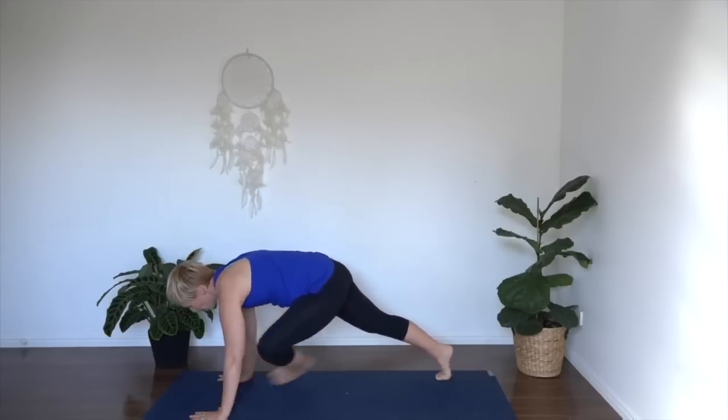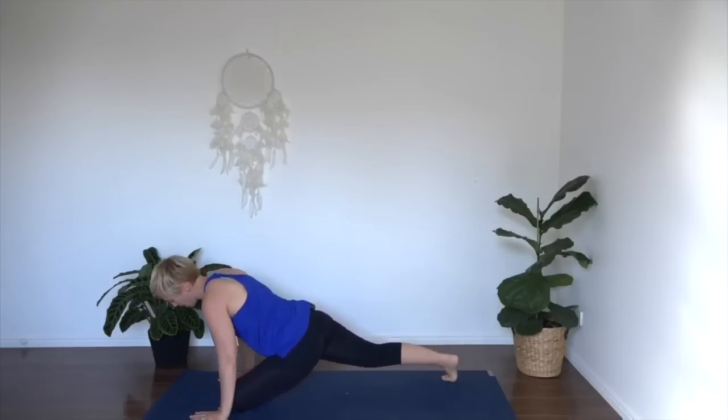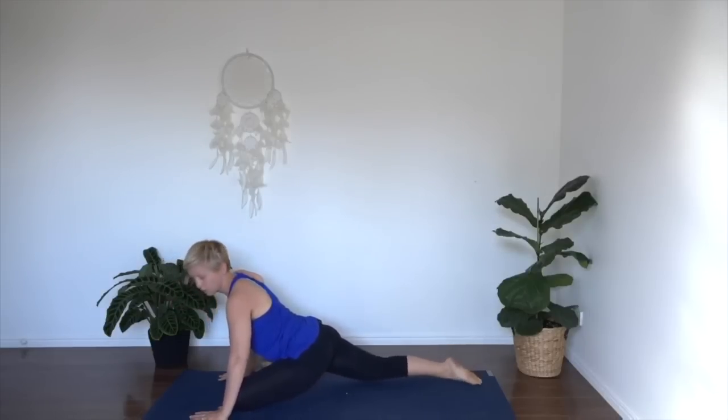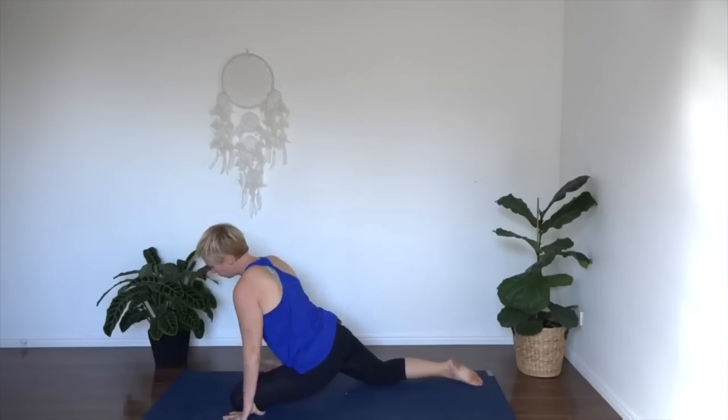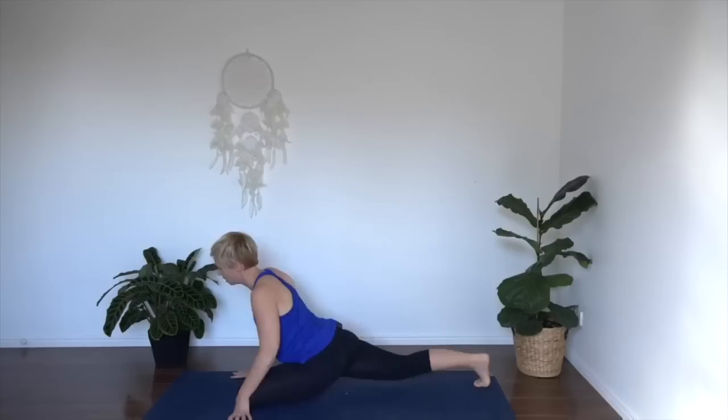Press into the palms as you walk the ankle across and then release the knee down. Stretch that back leg out. Now if your hips are really tight, this might be uncomfortable for you. Tuck the foot then into the groin. Supports a little bit. You could even put a cushion under this bottom so that's lifting you up higher. If it's okay, you can stretch that back leg out.